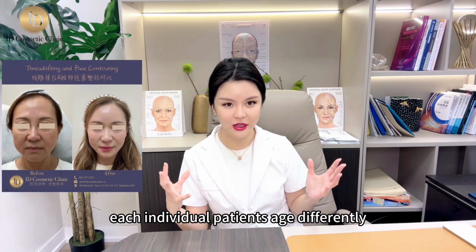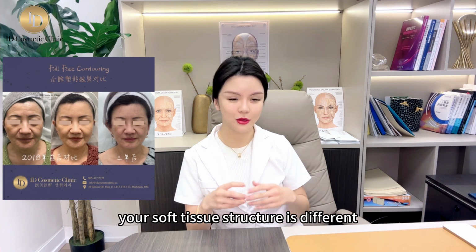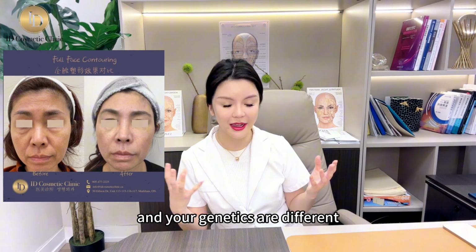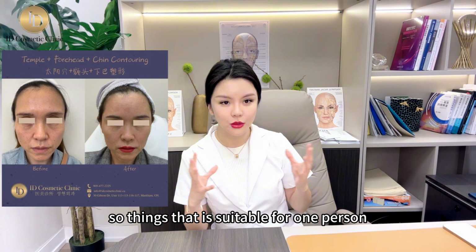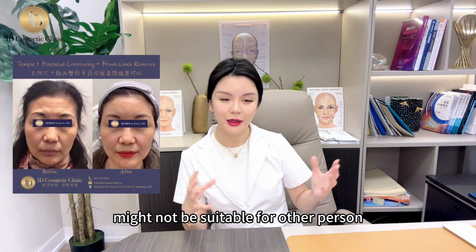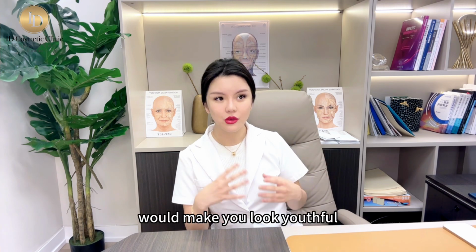Each individual patient ages differently because your bone structure is different, your soft tissue structure is different, your extent of volume loss is different, and your genetics are different. So things that are suitable for one person to get younger looking might not be suitable for another person. Take Thermage and Ultherapy for example. Thermage and Ultherapy would make you look youthful.